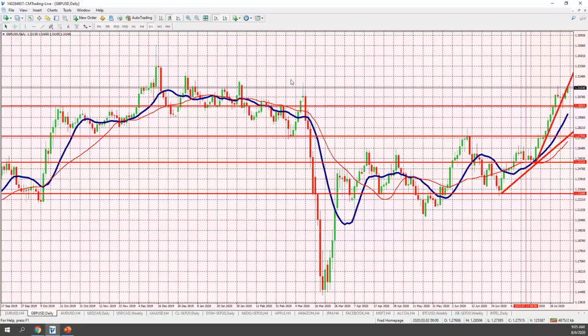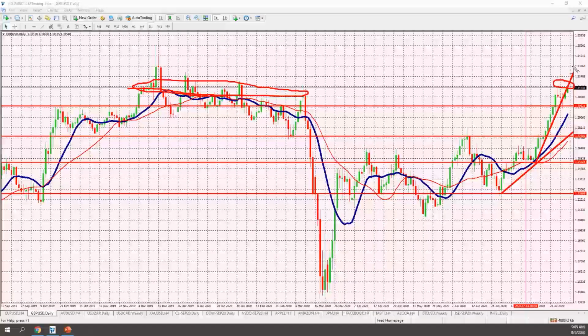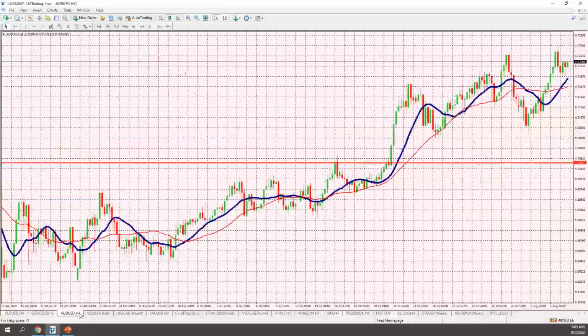Now, this is much more important for the GBP because you could see that we've had a little bit of a contention here, a little bit of a resistance before, okay? But right there, we've had this contention. So for this to really break out, it has to break up above this area. So if it does close above 132, then we could possibly see it get back to 135-ish level even, okay? So something exciting happening with the GBP and the euro versus the dollar.